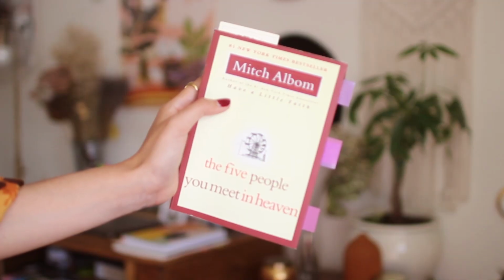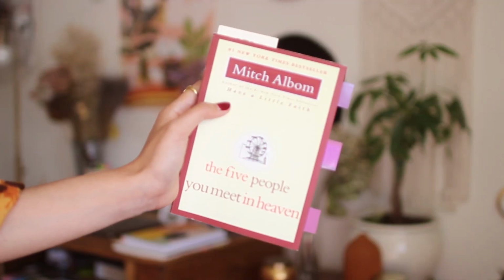Now another book that I want to share today is one that I'm currently reading right now. I'm a little more than halfway through it, but this is called The 5 People You Meet in Heaven by Mitch Albom. This book actually caught my eye in a bookstore, and I love that when that happens. I love when I just walk into a bookstore and I see a book and I just gravitate towards it. I always think when that happens that I'm meant to read that book, so I bought it.